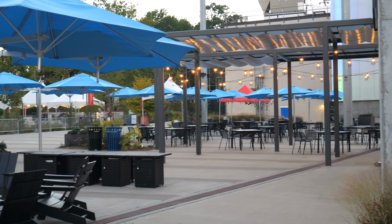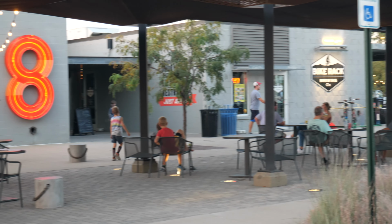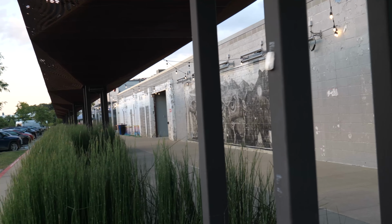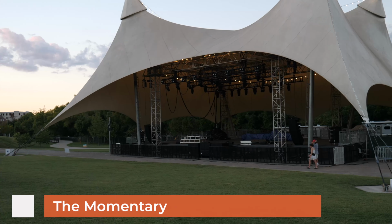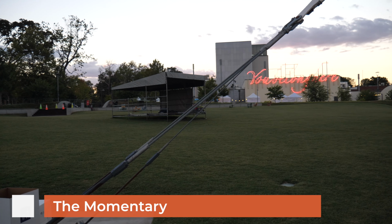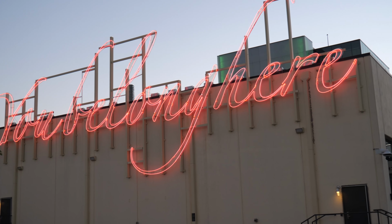But again, the 8th Street Market is just a fun place to hang out. It's always bopping almost every single day of the week. Great artwork, really cool places to bring your friends, hang outside, grab something to eat, grab something to drink, and just enjoy the weather. And one of the really cool things about the 8th Street Market is it's connected right to the Momentary, and the Momentary is connected to Crystal Bridges, so they're both actual museums. But the really cool difference between the Momentary and Crystal Bridges is that the Momentary has a huge venue for thousands of people to hang out and watch music events or even plays or stuff like that.